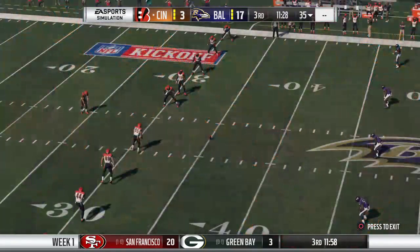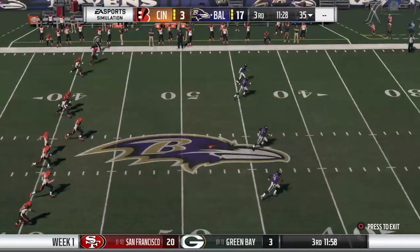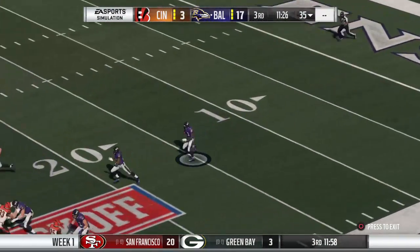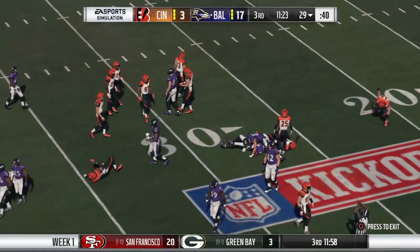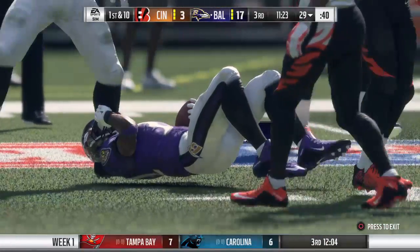So he missed a field goal earlier, but he says not this time, and he's able to knock it through to give his guys 3. And that's all you want as a kicker, a chance to redeem yourself. You've got to have a short memory if you're going to survive at this level, and he's able to get back on track. And it's a pretty good return here as he'll get it up to the 29-yard line.